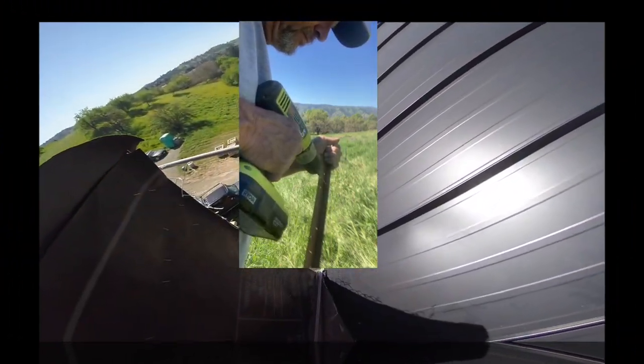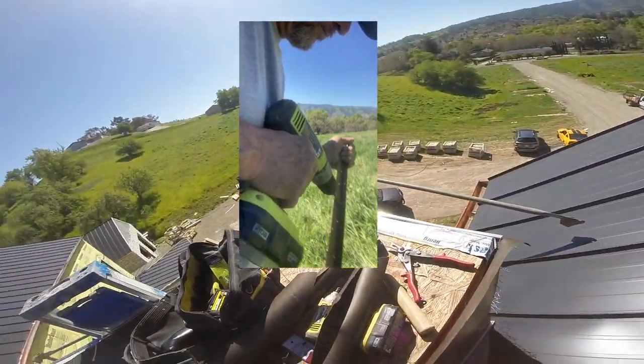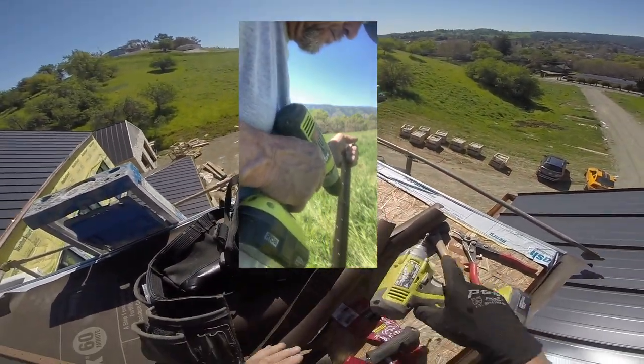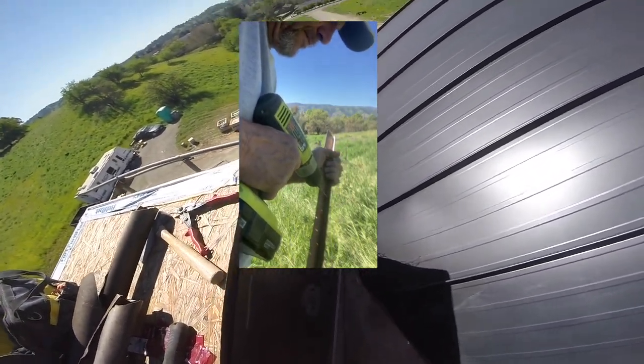Put this piece over that. Like that. There you go. I want enough room for water to get out, in case we get a storm, a 100 year storm. Okay, here we go.